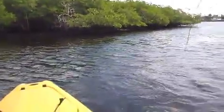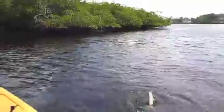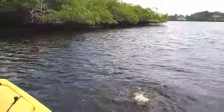Well, right after I turned the camera off, I had what I thought was a snag, but I made a turn to go back and get it, and then it started to move. So another jack in the 1 to 1.5 pound class here. They do fight hard, and since I'm going to throw them back anyway, I don't care that they don't have a lot of prestige. They're fun to catch.